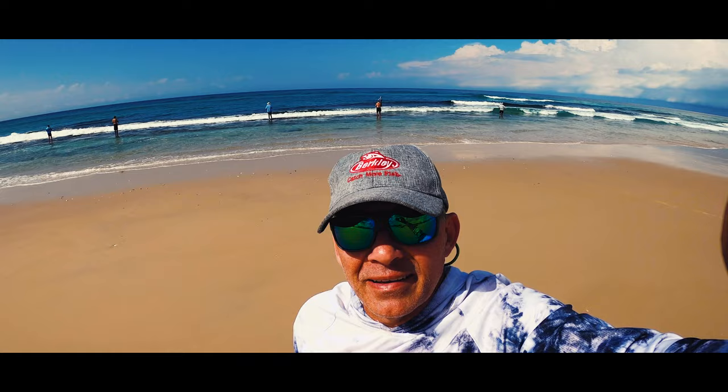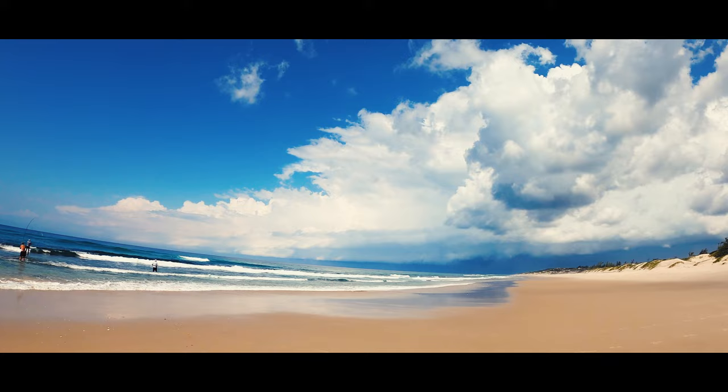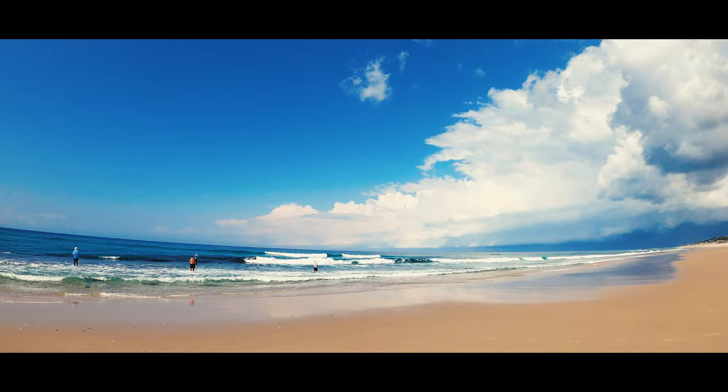Weather's turning a little bit on us here. In the distance, it's black. This is a proper glass-off we're having here, and obviously there's a bit of a westerly wind coming through. It's going to be an interesting day tomorrow. Definitely a very interesting day tomorrow.